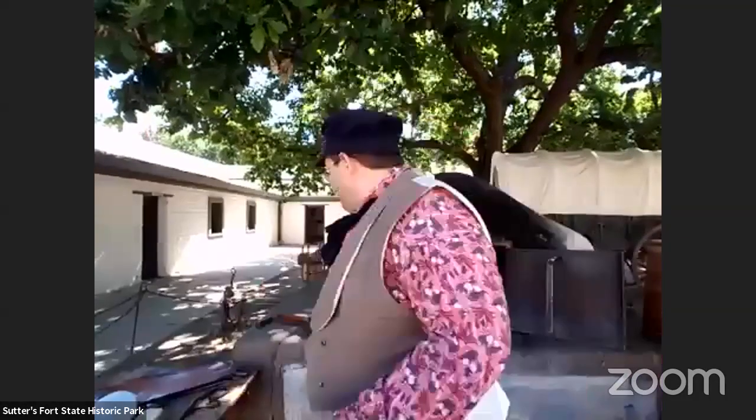Now, after your 6 months, you've arrived here at Sutter's Fort. Sutter wants people to stay here in this area. He's encouraging them to stay here because remember, he needs skilled workers to build up his fort. And the most important job that he really needed on the frontier were blacksmiths. In the corner of the fort, we had a blacksmith shop.